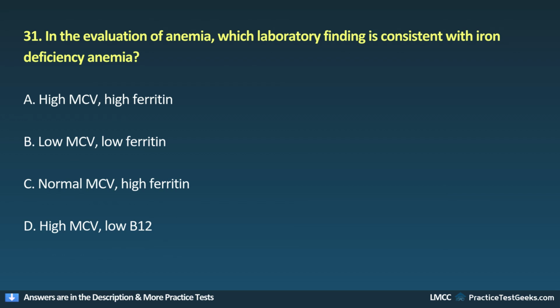31. In the evaluation of anemia, which laboratory finding is consistent with iron deficiency anemia? A. High MCV, high ferritin. B. Low ferritin. C. High ferritin. D. High MCV.